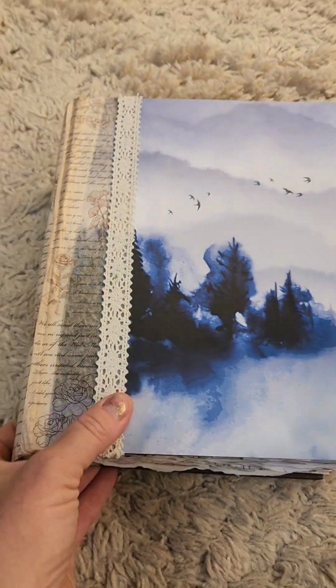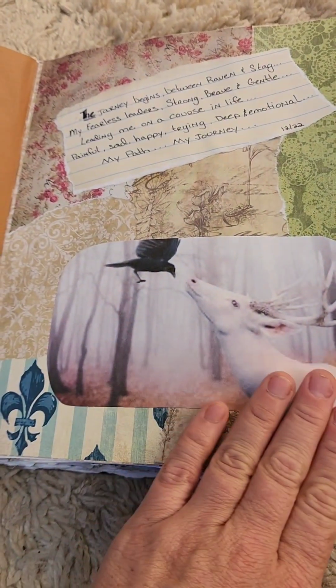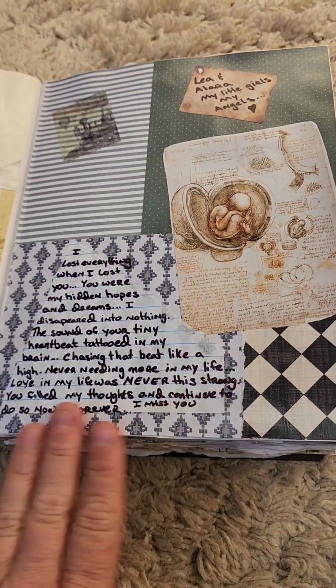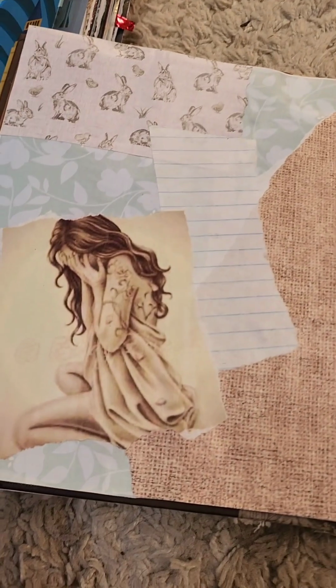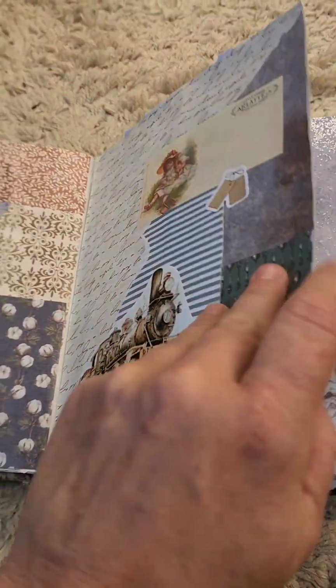This is the second one I did. This is my very first one ever. Very first one. So I'm going to flip somewhat fast so that you guys can see. Now the very first few pages when I first started, I coated the entire page in Mod Podge. I didn't know that I didn't have to, so now I don't do that anymore. So these first pages are Mod Podged, but you can still write on them. They just have that protective layer.